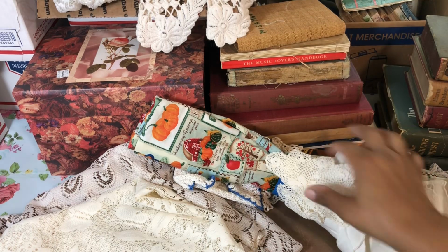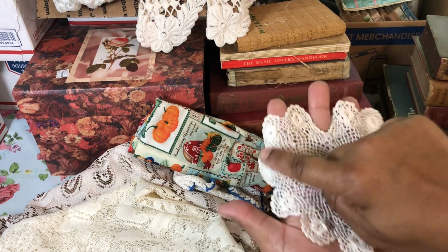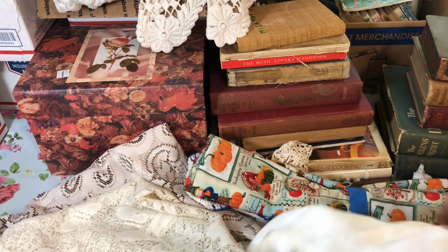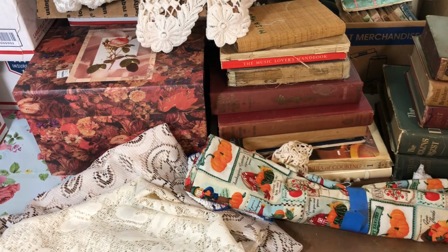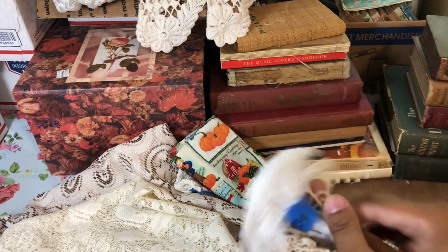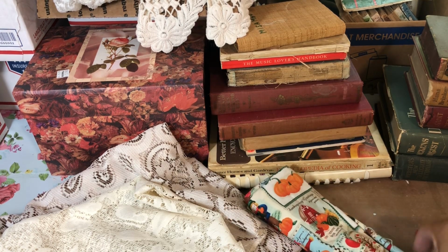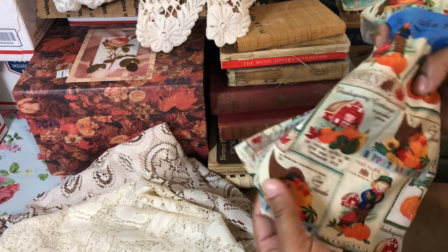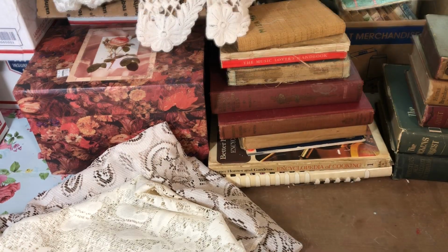That linen. There's another little heart one. And look, it has little rosettes around it. That is too cute. Can use that for pockets. More crochet doilies, trim. And this is for that fall journal I'm preparing for. But look at that. Lovely. And yes, I did pay $3 for it, so I hope that was a good deal there.